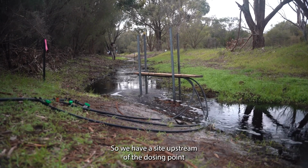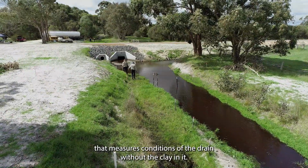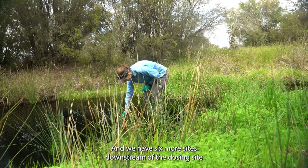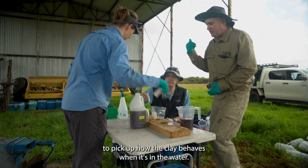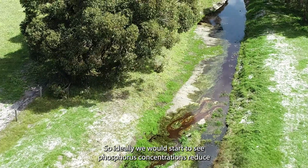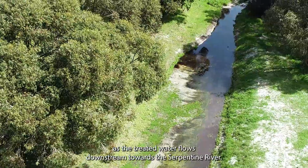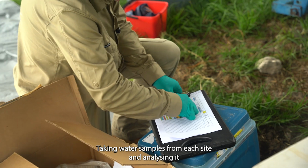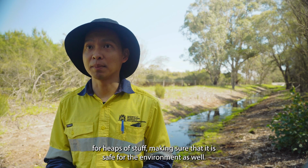So we have a site upstream of the dosing point that measures conditions of the drain without the clay in it. And we have 6 small sites downstream of the dosing site to pick up how the clay behaves when it's in the water. So ideally, we would start to see phosphorus concentrations reduce as the treated water flows downstream towards the Serpentine River. Taking water samples from each site and analyzing it for heaps of stuff, making sure that it's safe for the environment as well.